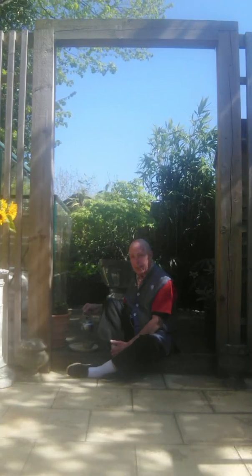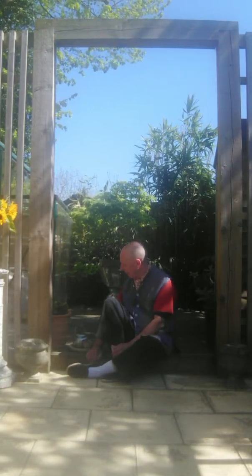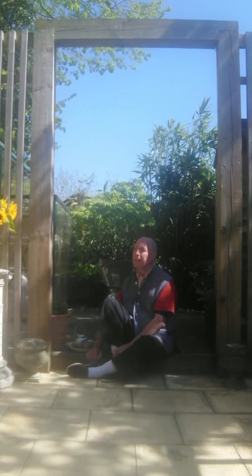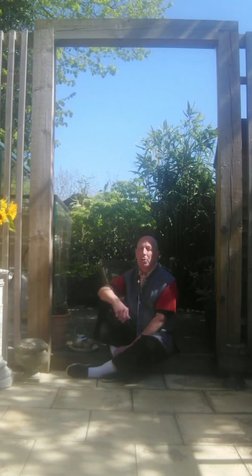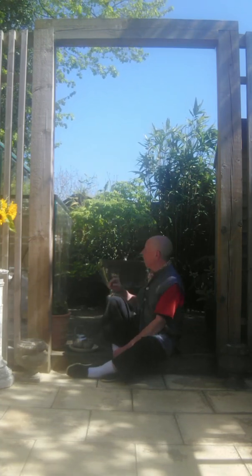I'm sitting in the gateless gate upon the threshold. It's a lovely sunny day, about midday in fact, and a lot has happened in the Solace garden in just 1 week. A leaf has come up on the trees all around, lime trees on this side and hazel to this side, and on my acers here and behind me here.